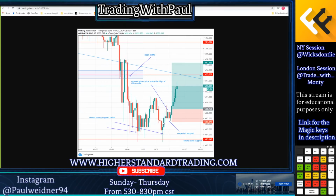Oh, this doesn't look lucky at all. This looks like a very well executed trade. So, tested strong support twice. Okay, I would say this is good. Just overall information, less relevant to your actual entry. Looks like you respected a recent support. Looks good. You entered when the price broke above this bullish wick here. Perfect. I think you could have made it a little better, but your trade obviously worked out perfectly.